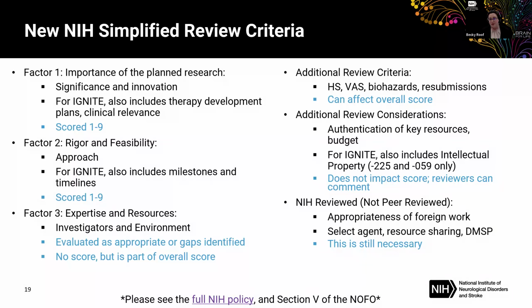A new feature is that some of the stuff that used to be part of peer review is now part of NIH internal review, things like the appropriateness of foreign work, data sharing. Even though this isn't peer reviewed, it's not going to be impacting your score at all. It's still really, really important and will be necessary for an award.